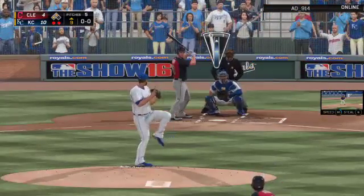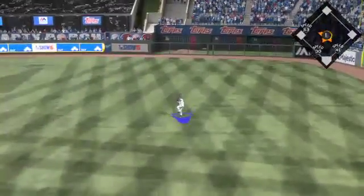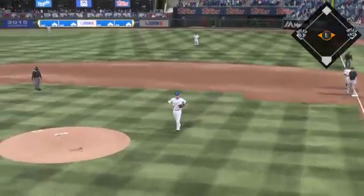2 away. Jay Bruce steps in, working on a 1 for 2 game so far. Jay Bruce. This is pulled into right, and that's in there. Base hit. In to score is the runner from third.